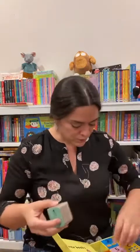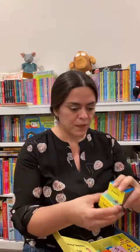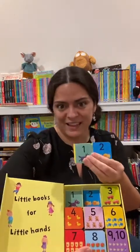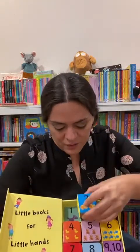And what's cool is that you can take the blocks out and you can stack them all up. There's all nine. You can make little buildings with them. And then at the very end, there's the one and the two. It's like a memory game, well, not memory, matching. You can match the little blocks into their little spots.